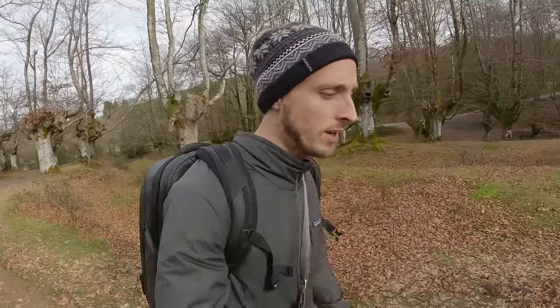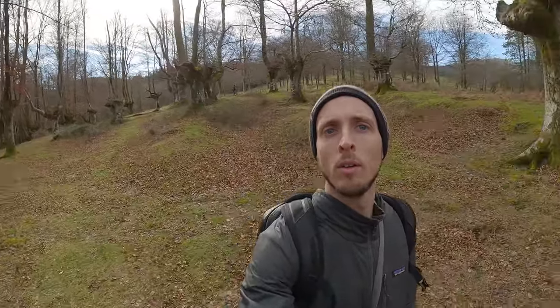Ozaterra forest. It's a national forest here in Pais Vasco, with marshes, meadows, really cool, interesting looking trees. Check it out.